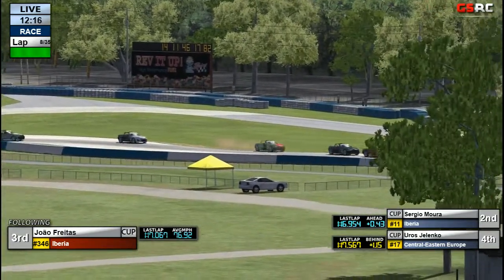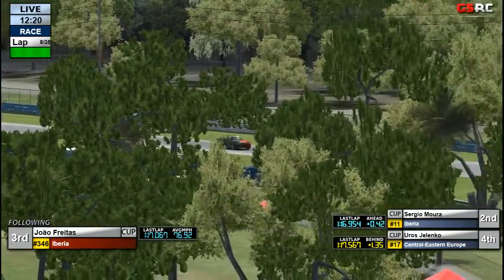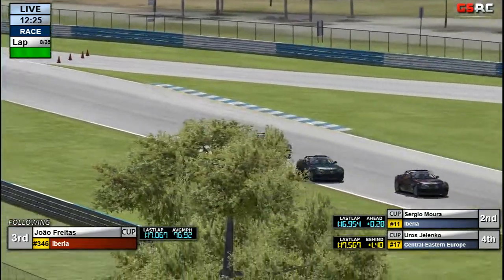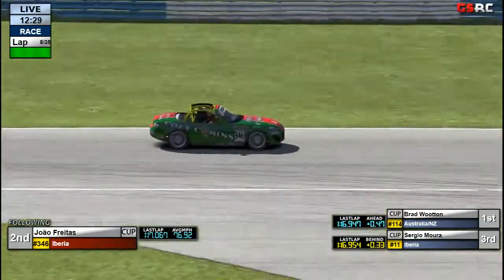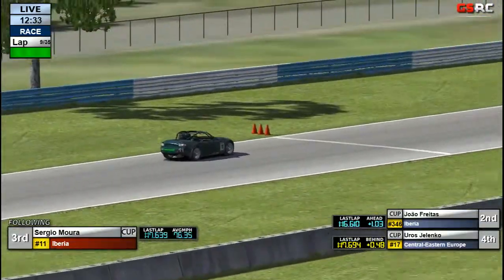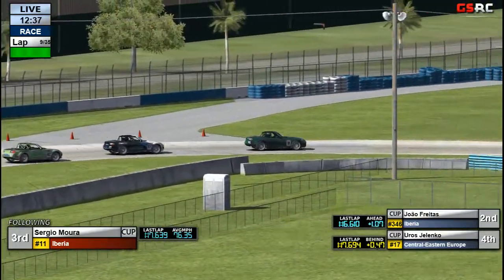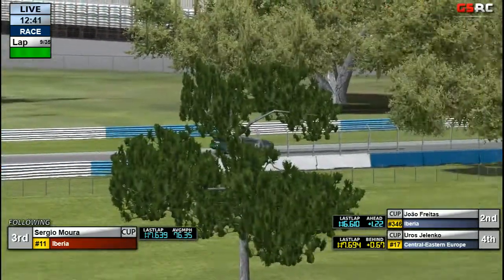We now see that Sergio Mora cuts the grass there. Hopefully didn't get a slowdown from that. Doesn't look like it. But now he's challenging Brad Wooten, and he did get a slowdown. He's slowing down significantly there, so that means that he did get a cut course penalty. He went across the grass, and in iRacing, if you do that, iRacing will give you a slowdown penalty of around about 2 seconds.